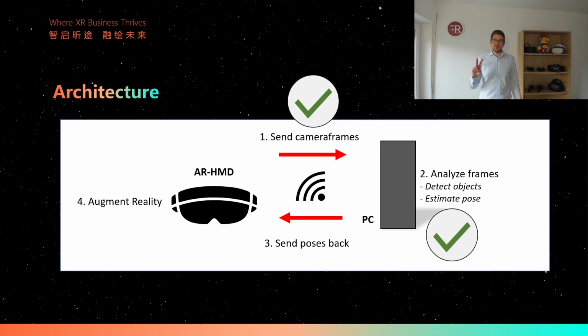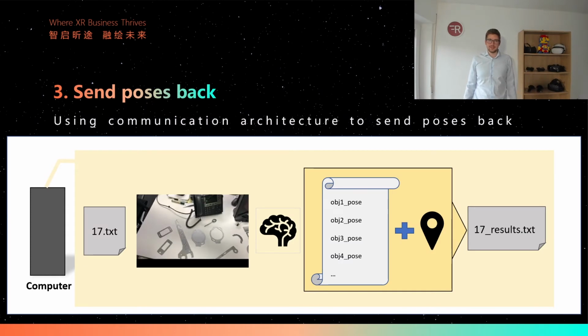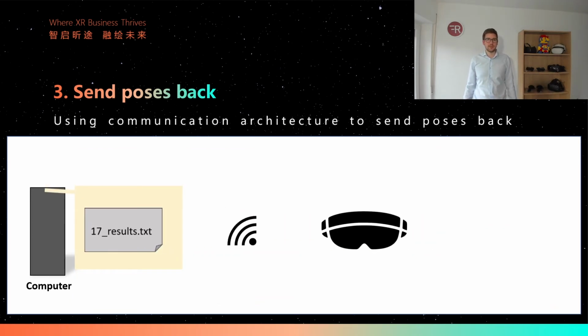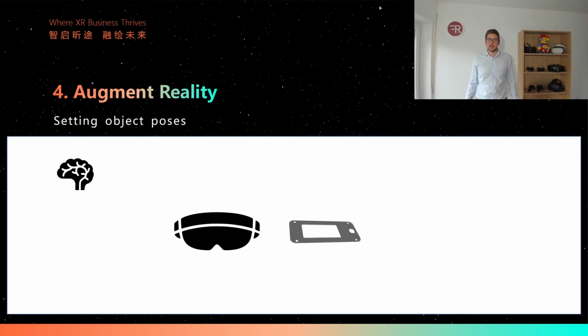So now we've talked about two things already: sending the camera frames from the AR HMD back to the computer, and how to analyze each frame in order to detect objects and estimate the pose. Let's talk about step number 3, sending the poses back. It works pretty similarly to sending the frames to the computer. Basically, we're sending the results which come out at the end of this process back via Wi-Fi to our HoloLens 2. Now everything's coming together. We're augmenting our perceived reality with the data which we just received from the neural network.